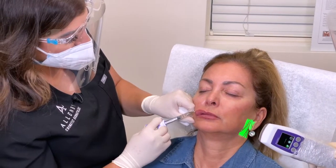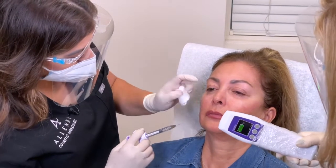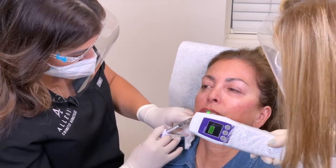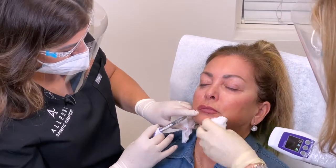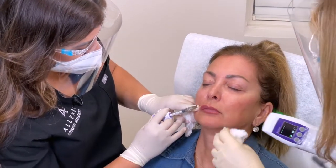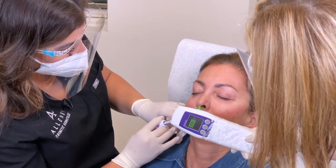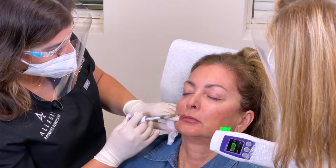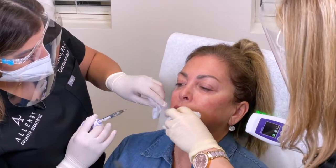All right, so we are going to now move on to treating the lips. I am using Juvederm Ultra Plus, and I'm using a needle on the lips. The first thing that I'm trying to restore is symmetry in regards to the lower lip being slightly fuller than the top lip. That's a very natural looking lip. The other thing that I'm trying to achieve is a beautiful defined border.